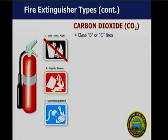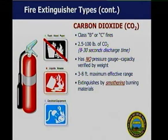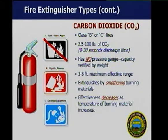Your carbon dioxide extinguishers for Class B or C fires are 2.5 to 100 pounds of CO2, give about 8 to 30 seconds of discharge time, have no pressure gauge, and capacity is verified by weight. They have a 3 to 8 feet maximum effective range, and extinguish by smothering burning materials. Their effectiveness decreases as the temperature of the burning material increases.